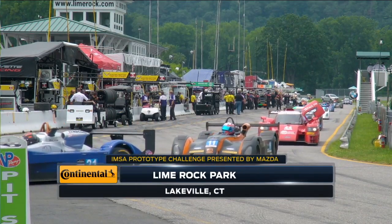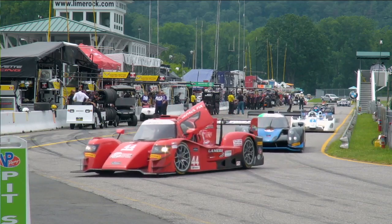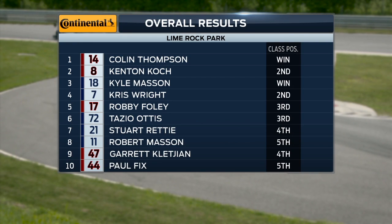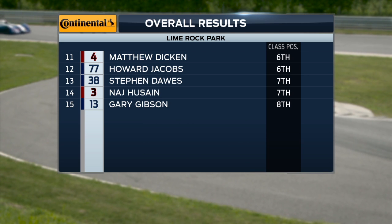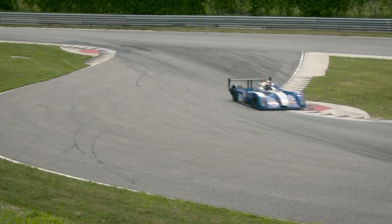We promised you action and excitement in the IMSA Prototype Challenge presented by Mazda. Once again, it's delivered a close finish here at Lime Rock Park, and some great racing from everyone concerned. Colin Thompson takes the overall win, and in LMP3, of course, from Kenton Cook, his nearest championship contender, in second. Third place overall and winning MPC, Kyle Masson. That will do his championship no harm at all as he builds on his lead. Let's hear from our overall winner, Colin Thompson.